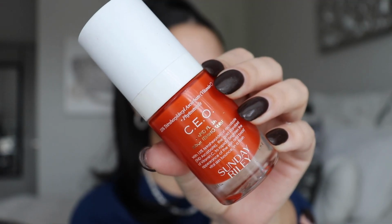So if I'm doing my skincare routine during the day, instead of using Good Genes, because it does exfoliate your skin slightly, which means that your skin will be more sensitive out in the sun and it will be more susceptible to sun damage. So since I'm not going in the sun, I applied Good Genes. But if I was going out in the sun during the day or something, I would go in with the Sunday Riley CEO Brightening Serum.